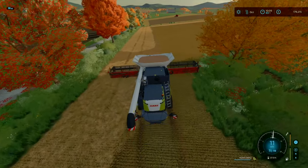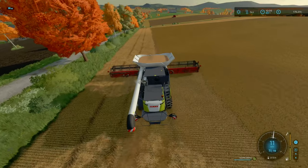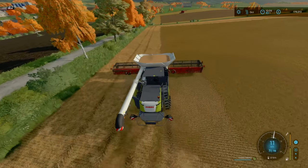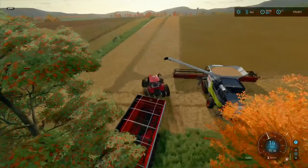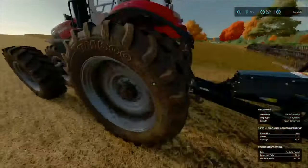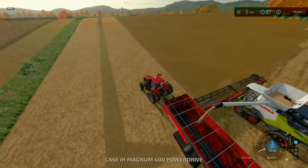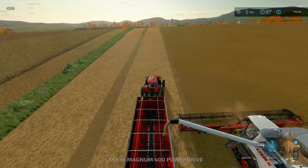See, we are almost full because this is like half the size of the hopper compared to our 9250. So we are now full. The hired worker is going to go out, going to bring the grain cart over. So there we go, she is unloading. Since you're having no issues whatsoever, I'm going to set that away with the worker.